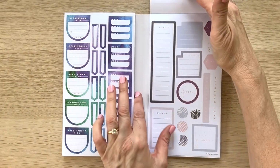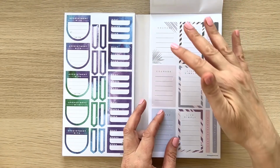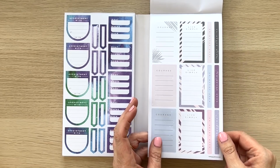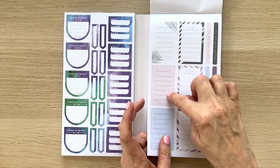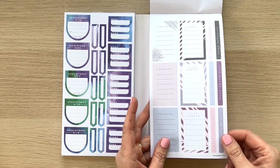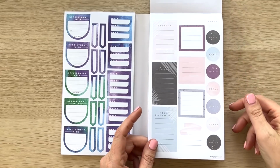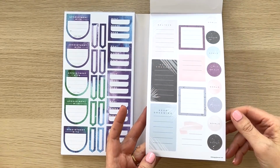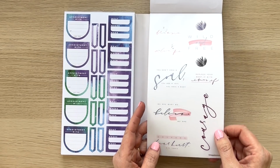And then another page that says kind of the same thing, but again with some real pale pastels. I like that. Courage. Love that. So maybe list some things that you've been putting off that you're scared to do. And then more of this kind of theme. Real pretty, real functional. These ones are on clear sticker paper.